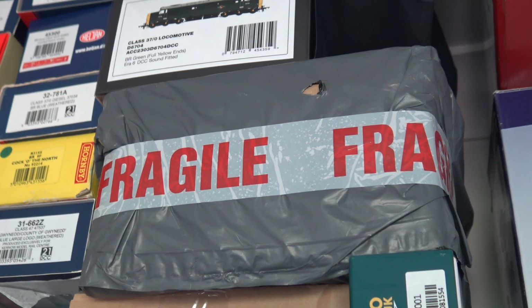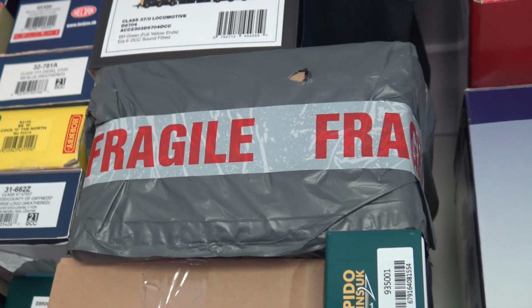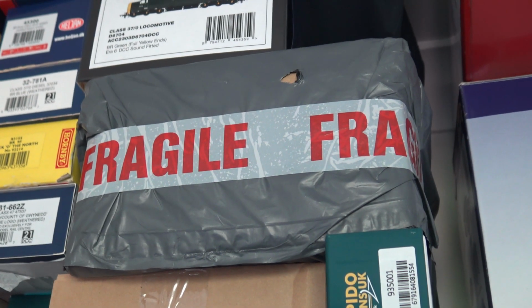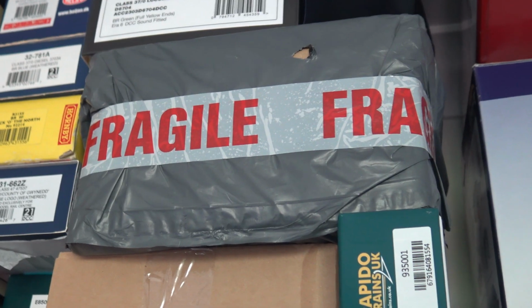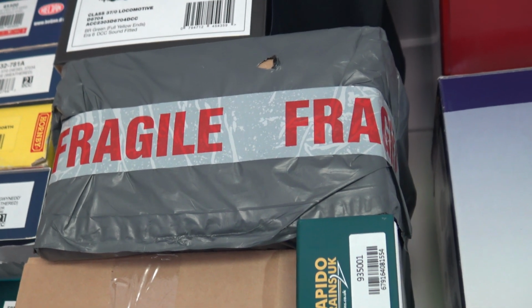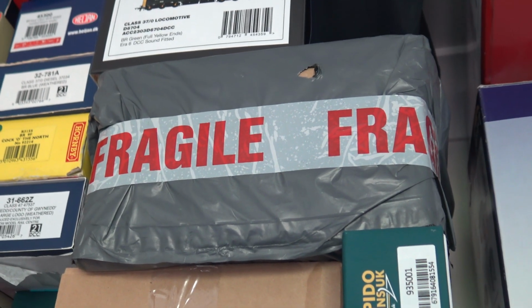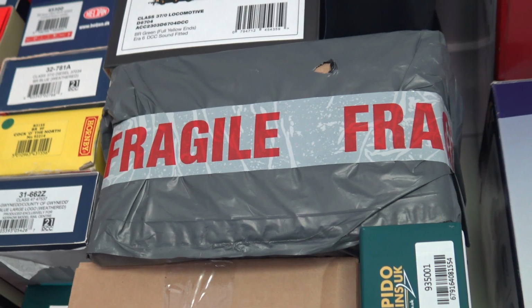Don't know what to say. It's in there. It's a 55. It's the name I can't pronounce. It begins with A. It's BR Blue. I've actually seen the loco when I was a kid at King's Cross. That's why I bought it. I've watched the reviews. I've watched the sound of them on YouTube. Sounds great. I really need to get myself into gear.